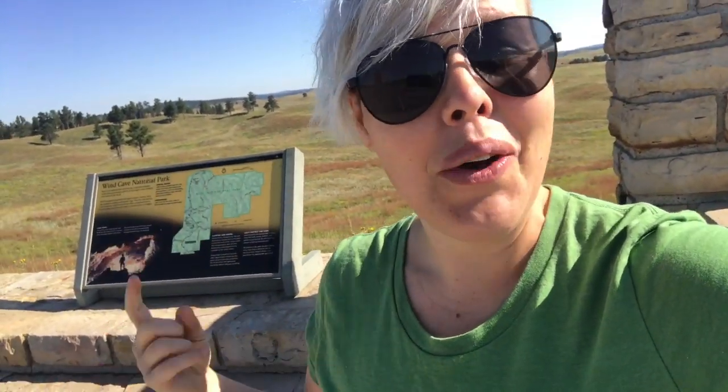Now, one thing that I did notice as I was driving in were that there were a few signs along the way. One, the buffalo are dangerous. Yeah, we're not supposed to approach them. Okay, cool. I'm not trying to get hurt.